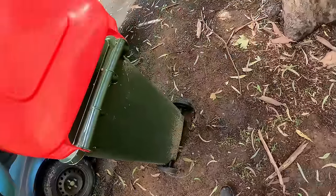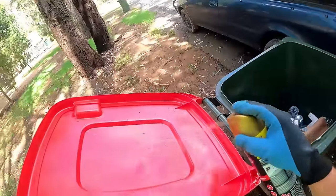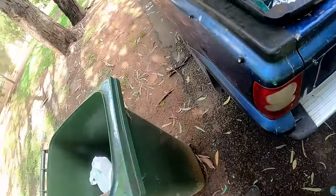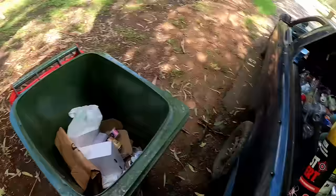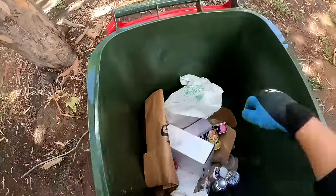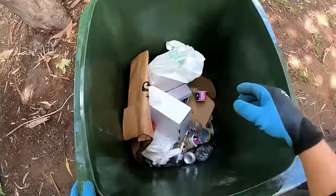Don't know where from. No trail? Well, there's one there. We'll get them. Give it a shake. Shake your booty. Sweet. Rightio, can there. Bottle there, missed that one.